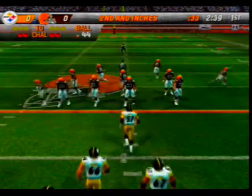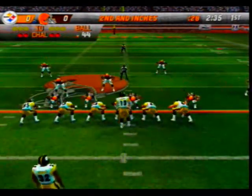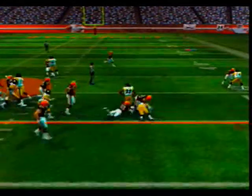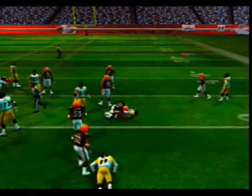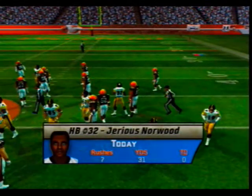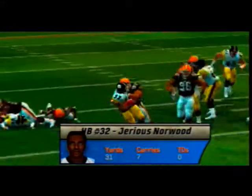Second and one. Ball on the 44-yard line. The Browns come out in a 4-3 on the carry. Can't get it from behind. Swan is there on the stop at the 48. This is tough running here. Let's watch him as he gets through right here. And he breaks a tackle and keeps moving forward. I tell you, this guy's hard to bring down.